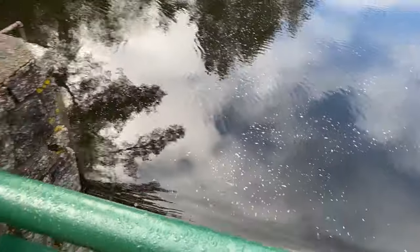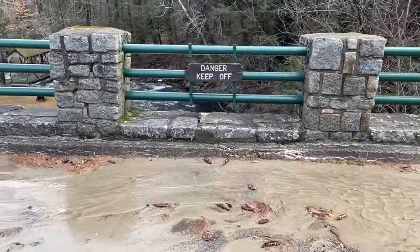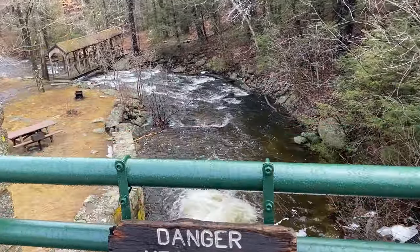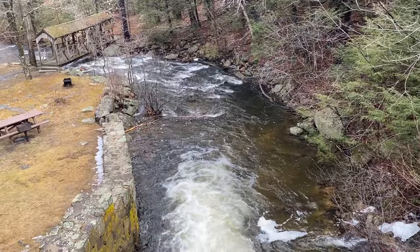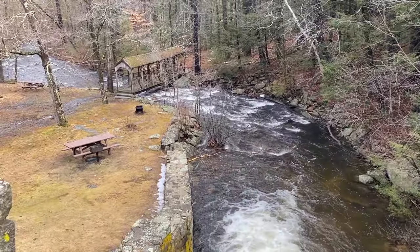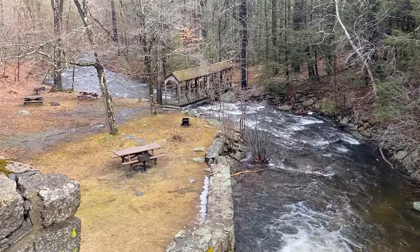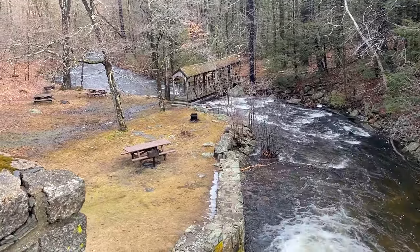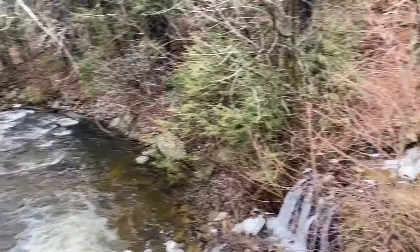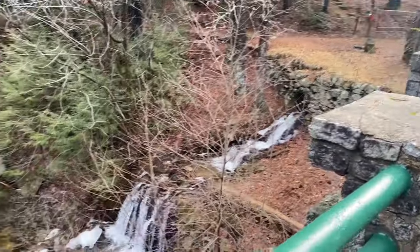Drops off under the bridge. And check this out. How cool is that? That's awesome. A covered walking bridge down there. I might see if I can get down there. I don't really know how, but I'm gonna try. There's more water being fed from up the hill coming down that way.